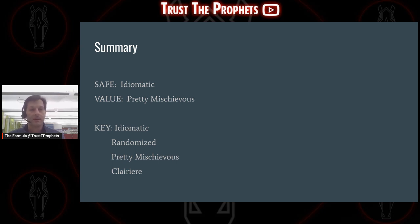If I'm going to throw a value play out there too, I really like Pretty Mischievous a lot. We don't know what the odds are right now, but maybe you get like an 8-1 on Pretty Mischievous based on Idiomatic and Randomized being in this race. Clarier might pull some money, and then you've got Adair Manor. There's a chance that Idiomatic might get left behind, and you might get some pretty good odds. And I do like Pretty Mischievous's chances to hit the board here, possibly win. But man, it would be really tough to beat Idiomatic.